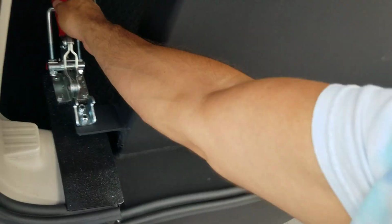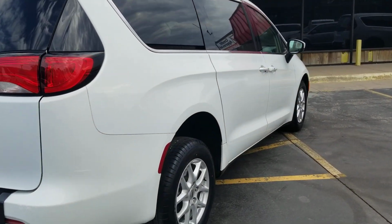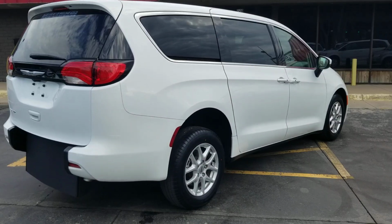A lot of our competitors are going to tell you they have a better built conversion than we do. That's fine, that's what they get paid to say. I want you to ask them what their warranty is. A lot of them are going to tell you no warranty. Some 1 year, 12,000 miles, some 3 years, 36,000 miles. I want you to compare that to our 3 years unlimited mile warranty. You tell me who has the better built conversion.